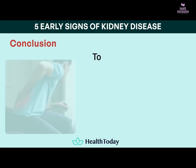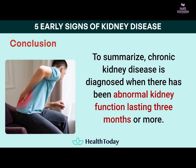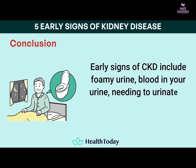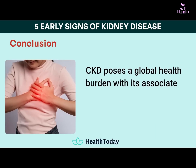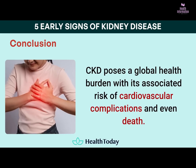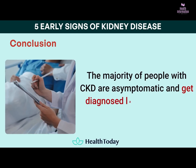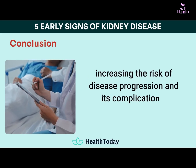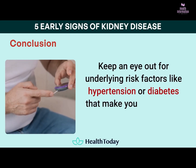Conclusion. To summarize, chronic kidney disease is diagnosed when there has been abnormal kidney function lasting 3 months or more. Early signs of CKD include foamy urine, blood in your urine, needing to urinate at night, urinating less, and pain in your flank. CKD poses a global health burden with its associated risk of cardiovascular complications and even death. The majority of people with CKD are asymptomatic and get diagnosed late in its course, increasing the risk of disease progression and its complications.